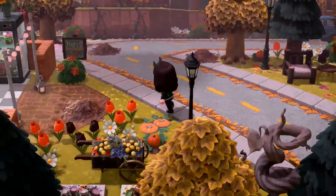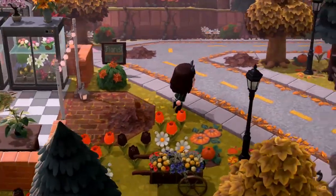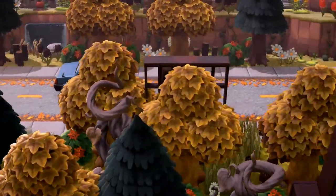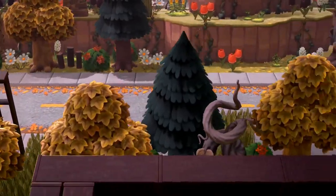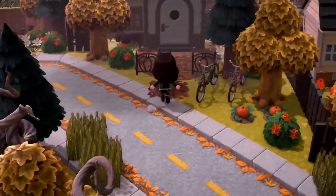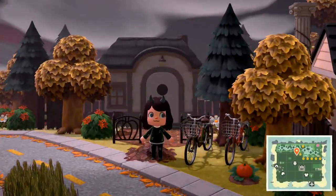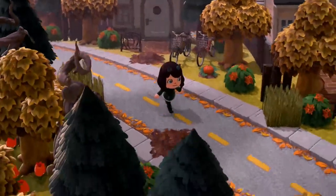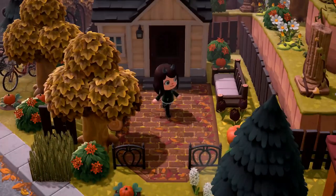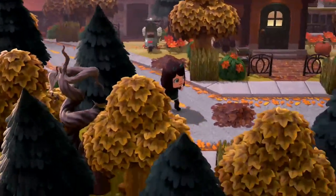Very autumnal as well. And then here we have the florist that we saw on the other side, which I love. If I continue to the right, I'm pretty sure there are going to be some streets that I can go down and see what's going to happen. There is a villager house right here. It's decorated so cute. I love that. That looks really nice. And then we have another villager house here. So we have a cute little neighborhood area is what it is over here.